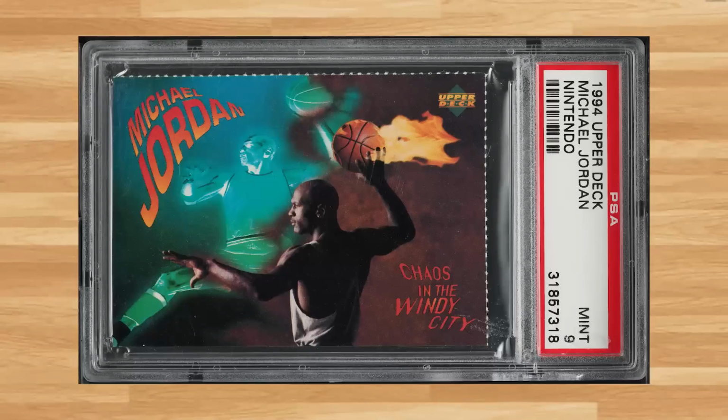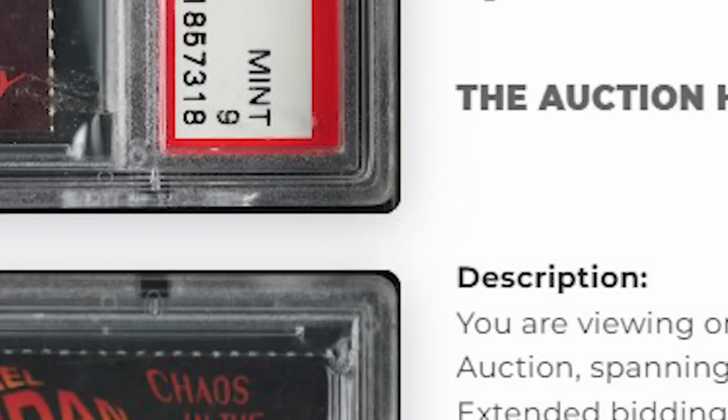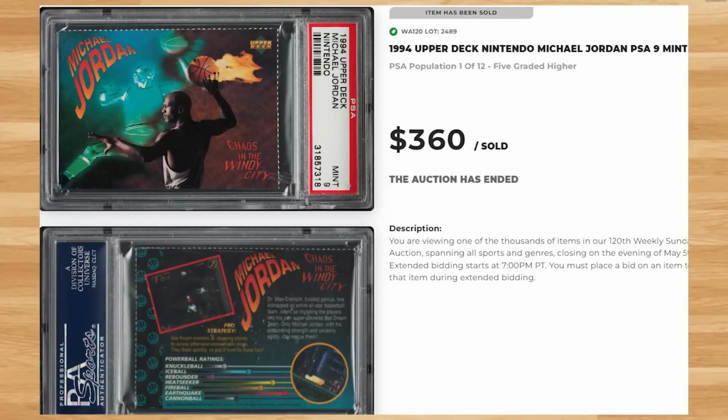Coming in at number 26 is Michael Jordan's 1994 Upper Deck Nintendo. This was a PSA 9, and it sold for $360.